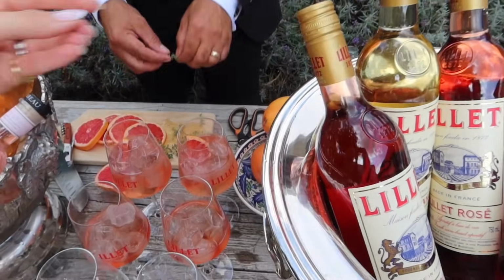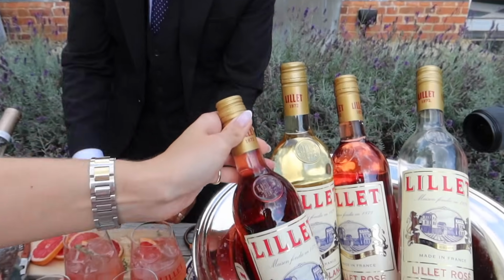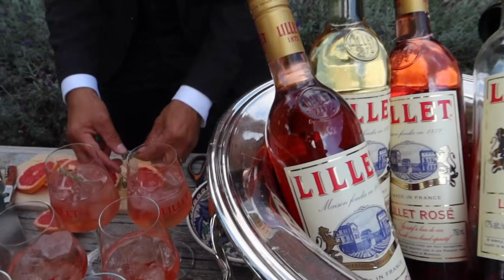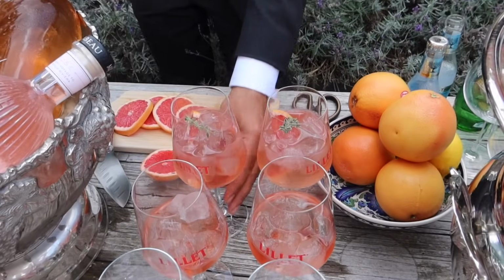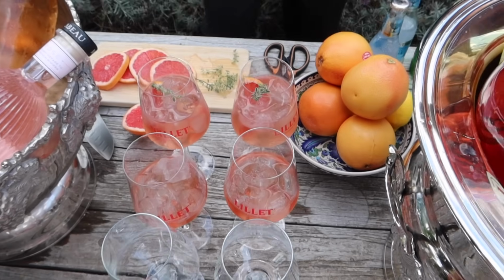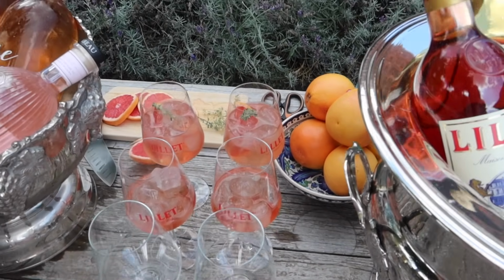So today we have the Lillet Rosé. You have 50 mils of the Lillet Rosé with 100 mils of Fever Tree Tonic. Fever Tree mixers have been so kind and partnered with us today to provide all of the mixers, and it's served with fresh thyme and fresh grapefruit.